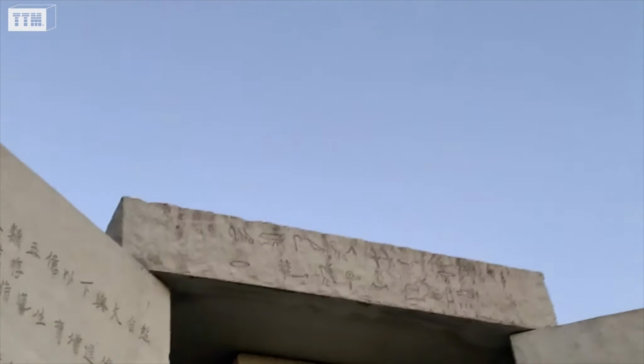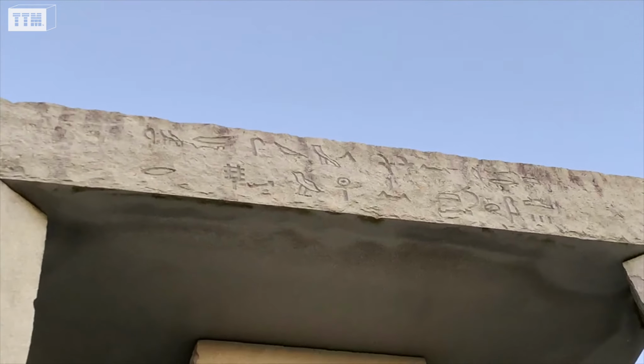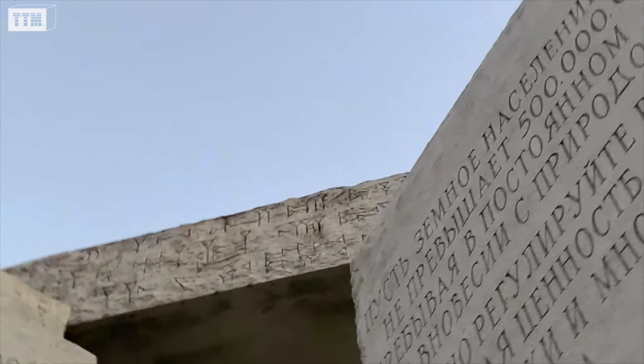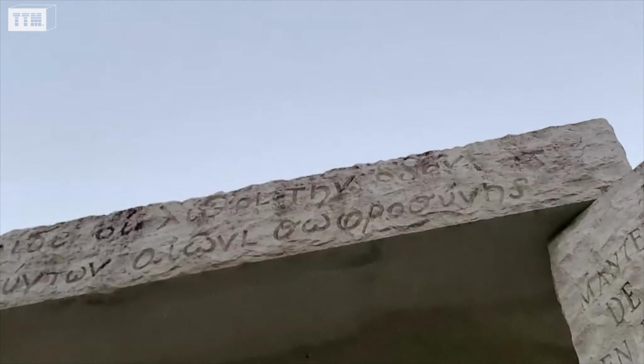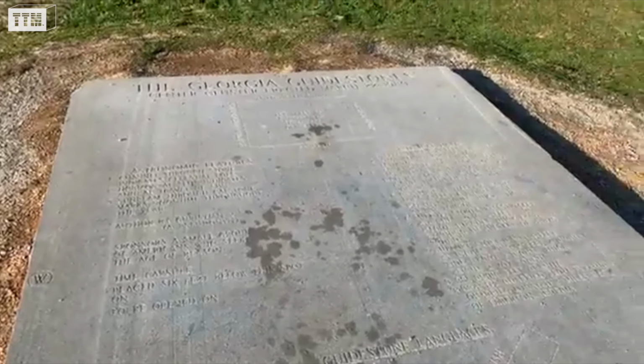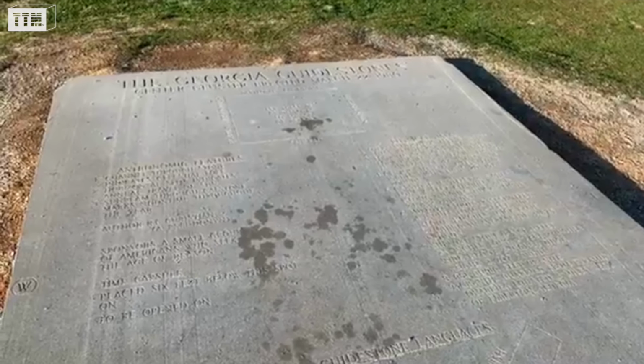All right, so at the top, right here, we've got the ancient Egyptian. All right, then we got the cuneiform right here, Sumerian stuff. All right, and then we got the Greek up top. All right, boom. All right, so we're at the Georgia Guidestones.